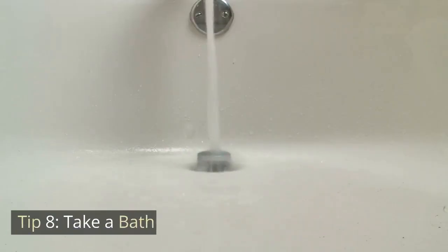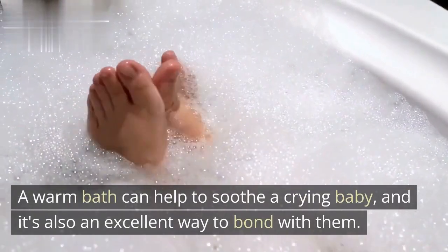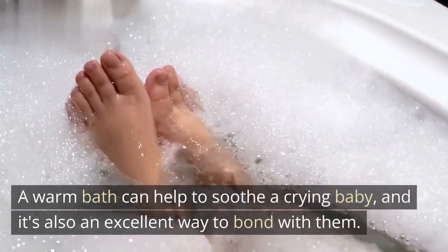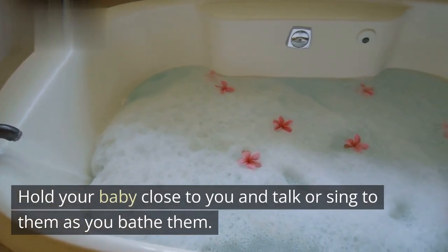Tip 8. Take a bath. A warm bath can help to soothe a crying baby, and it's also an excellent way to bond with them. Hold your baby close to you and talk or sing to them as you bathe them.